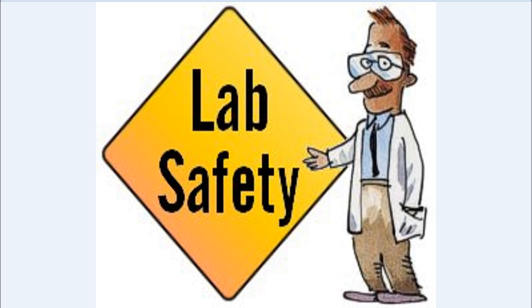Number 9. Keep aisles clear. Push your chairs under the desk when you are not using them. Number 10. Know the locations and the operating procedures of all safety equipment, including the first aid kit, eye wash station, safety showers, fire extinguisher, and fire blanket. Know where the fire alarm and exits are located.